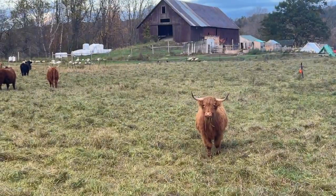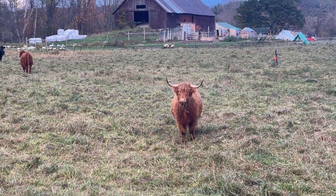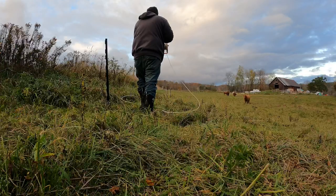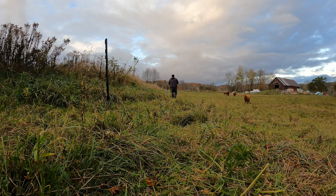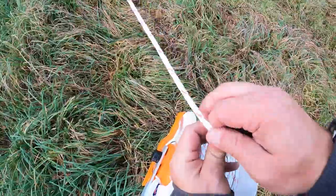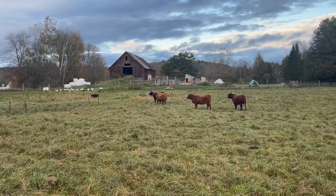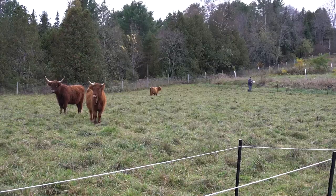Hey girl. They definitely know something is up. The other four are kind of confused, but this one, the blonde one, she knows something's going on. Yep, they definitely know something is up here. This one, I'm worried she's gonna sneak out the back. The other four are staying close together.